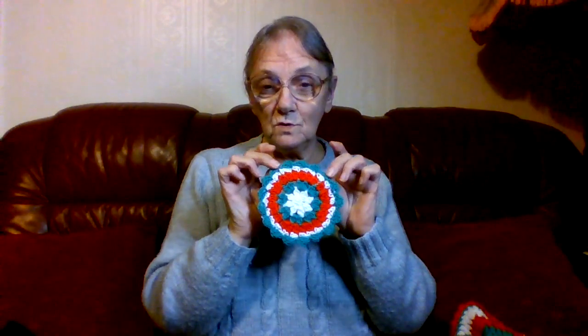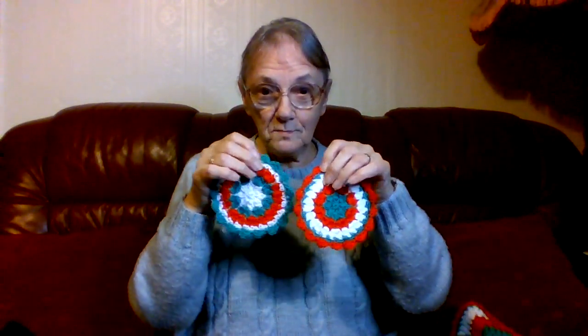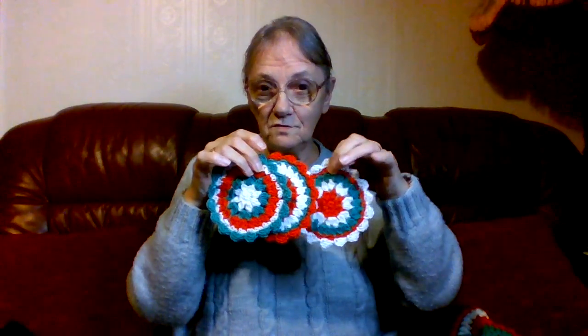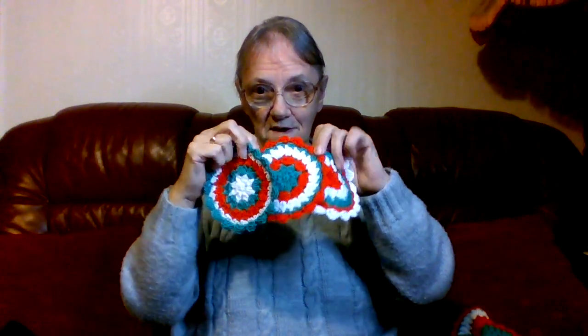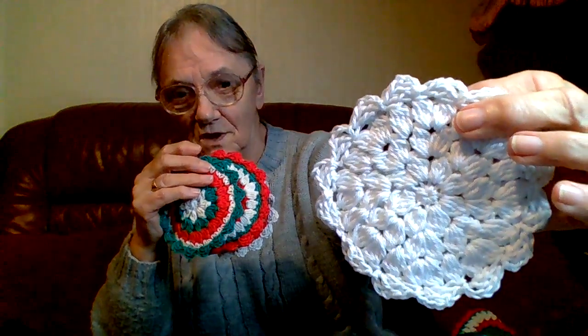So I got that done, and I also did another set of coasters. These were the only ones I didn't have up on my Etsy shop, the ones with the green edge. So I now have the set of both of those, and a set of that one. So these are 3 different colourways that you can do the coasters. You can see the different colour centres and the different edges, and I also have a set of white ones. You can't see that very well for the light, can you? But it's the same pattern, just all one colour.